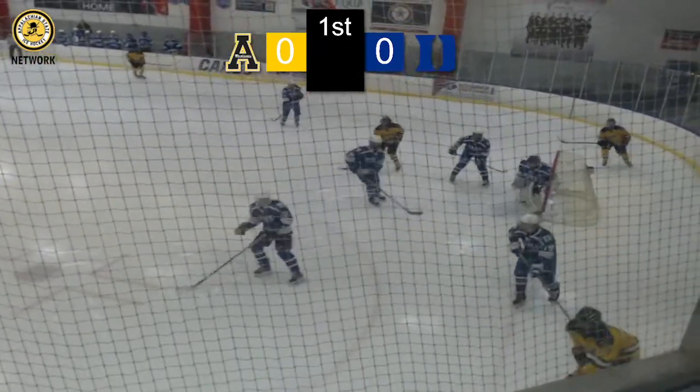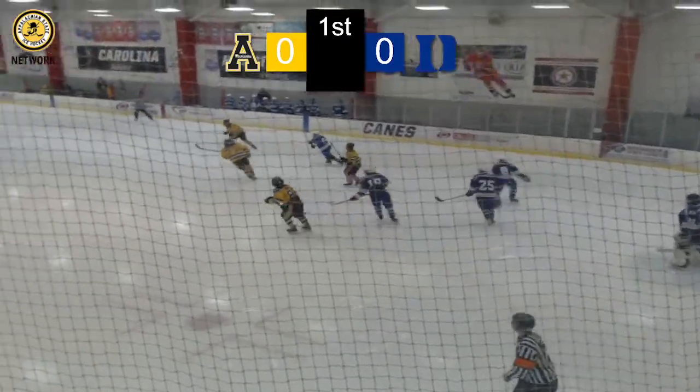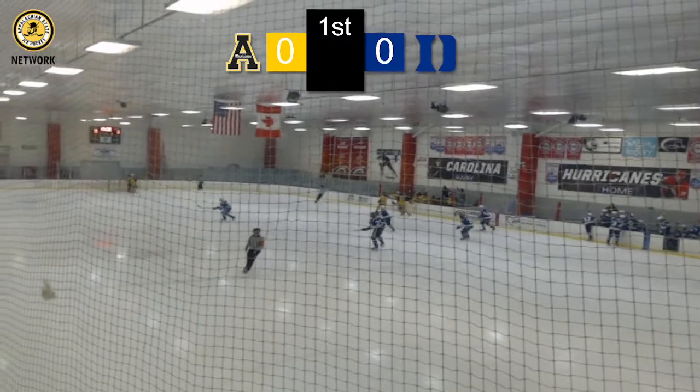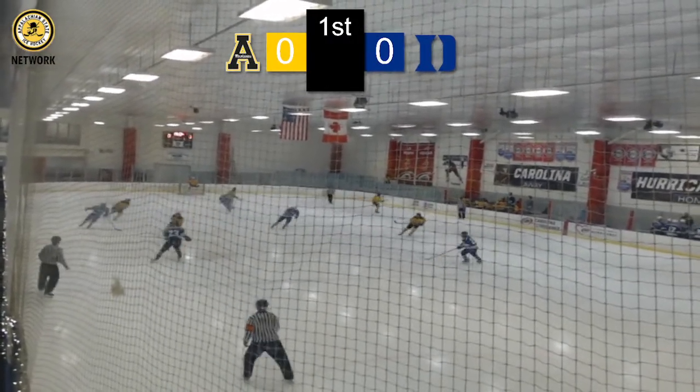High and wide. Richter comes out of the corner with it. He'll try to send it across. Never reached Humble. Duke will flip it out. This will be icing. He'll wave it off. Now Casper has it. Plays it off the boards.